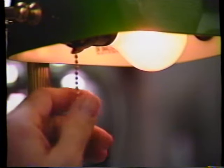Energy efficient lighting, it's getting the right amount and the right quality of light where you need it, when you need it. And look for more efficient, lower wattage bulbs to accomplish that. But there's no better tip than the old standby. If there's nobody there, turn it off.